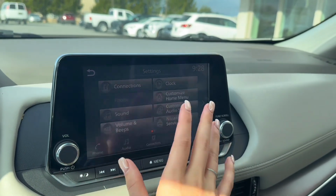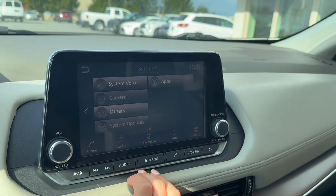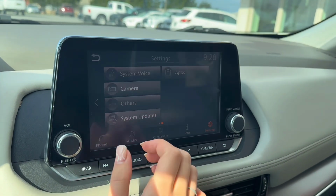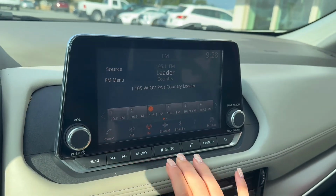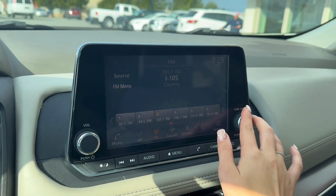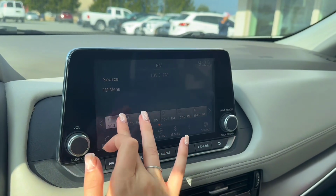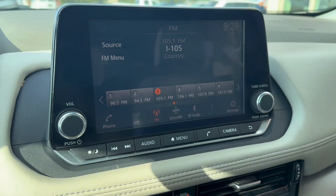Go ahead and adjust things like your connections, clock, anything that you would need to know about, like the updates for the system. Those come out pretty often, as well as just convenient to find. You have, of course, your tune and scroll, as well as, of course, your presets. Nice and convenient that way.